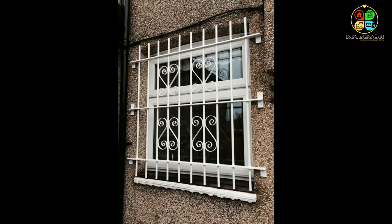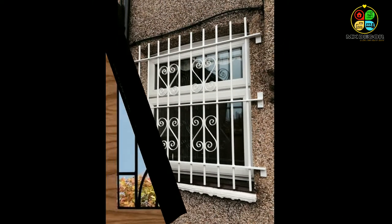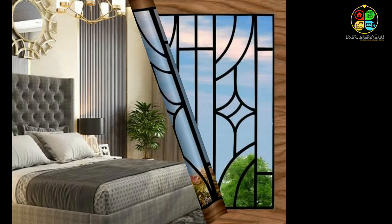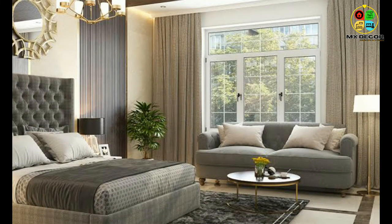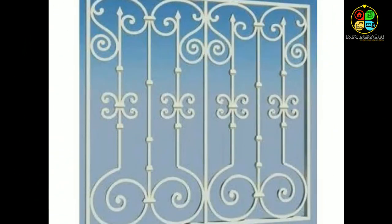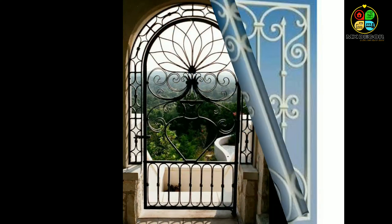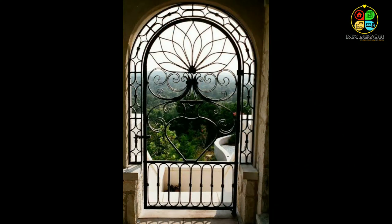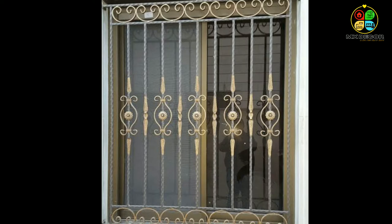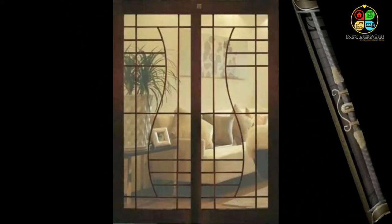Points to consider when choosing a window grill. The process of selecting a window grill design that beautifies your home while safeguarding it from trespassers is relatively simple if you are aware of the factors to be taken into account. Here is a comprehensive guide that will help you hand-pick the suitable window grill material and design for every rectangular area.